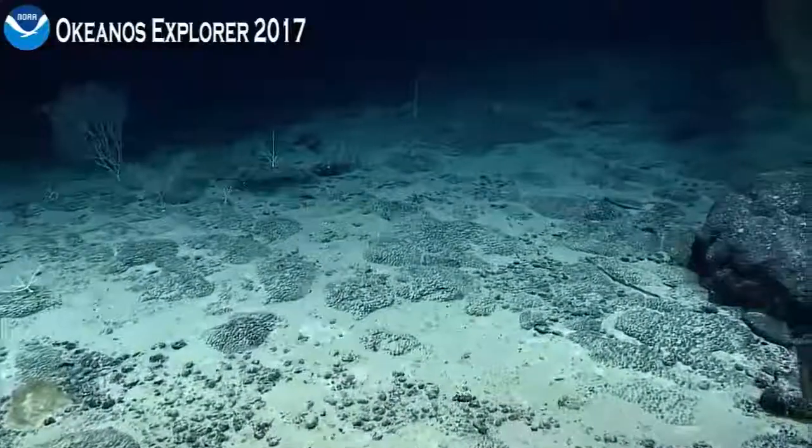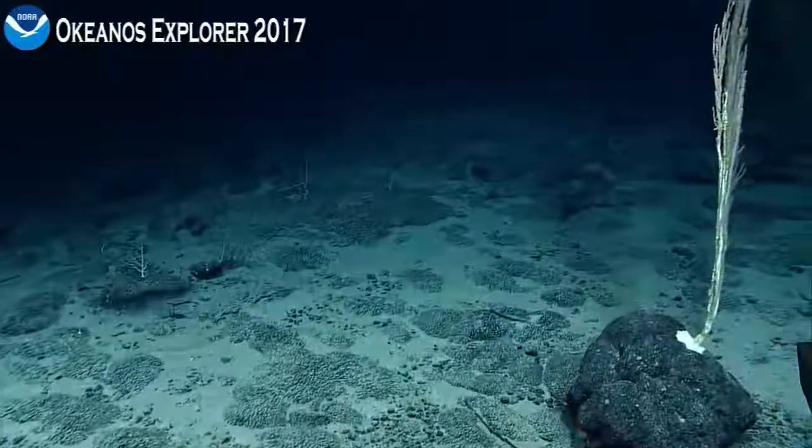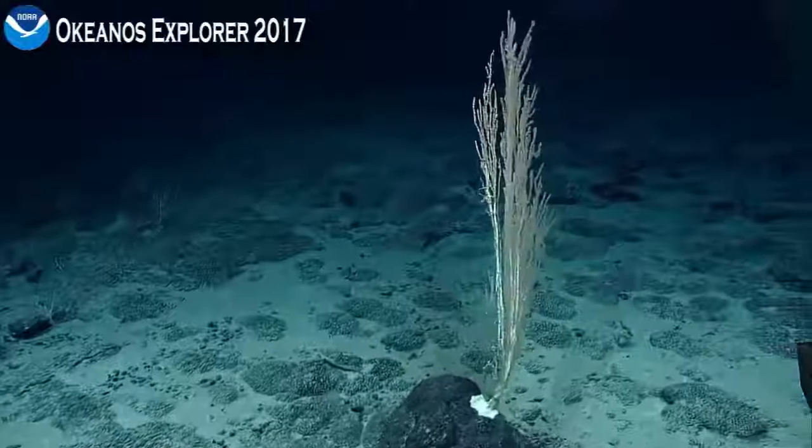So I'll wait until we get out. Chris is saying he's got a case of coralitis right now, an inflammation of the coral. At this stage, I'm going to go down there and eat coral, just so that I can.